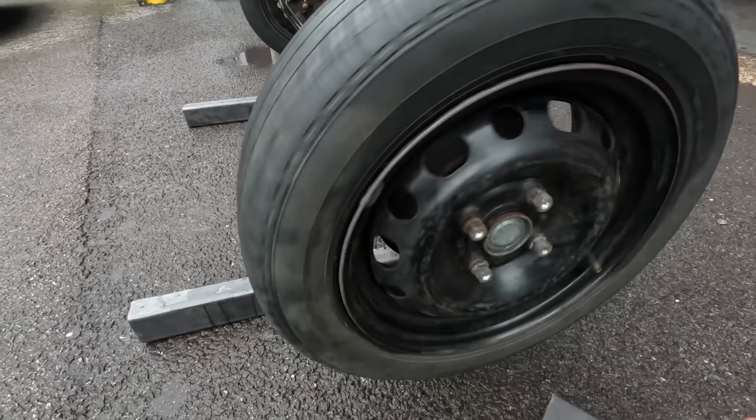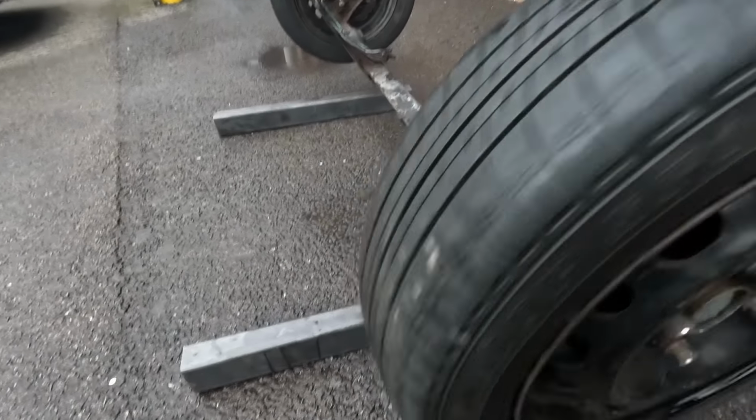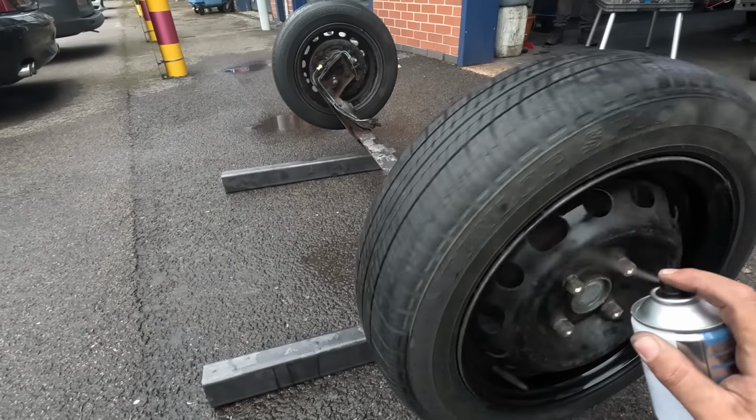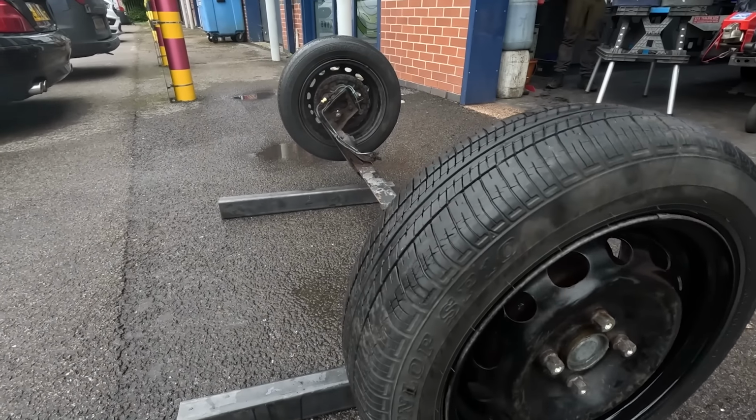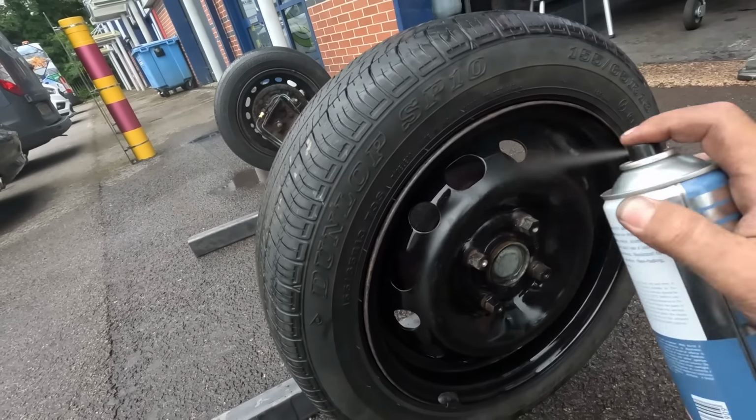Right, so we've got it on a stand. We're just going to give it a quick spray now, mainly to make it look acceptable and so it doesn't get brake dust on everyone's hands. Don't want anyone complaining. Good enough.